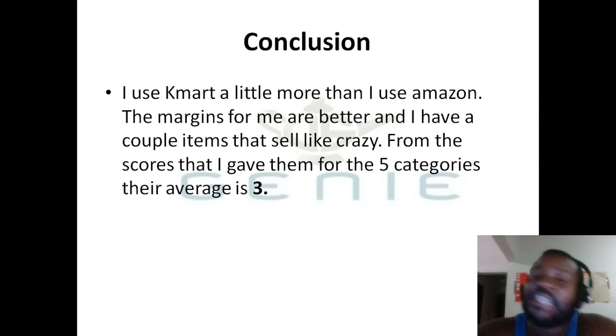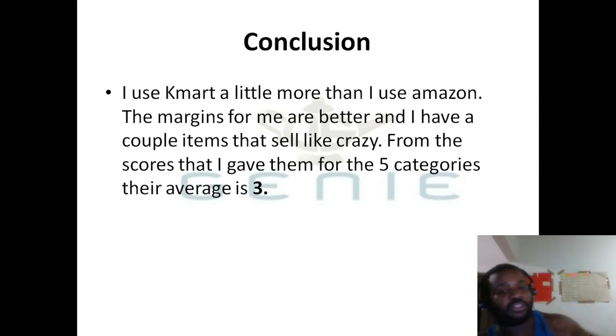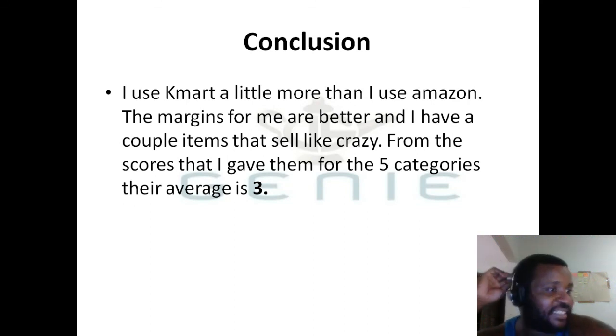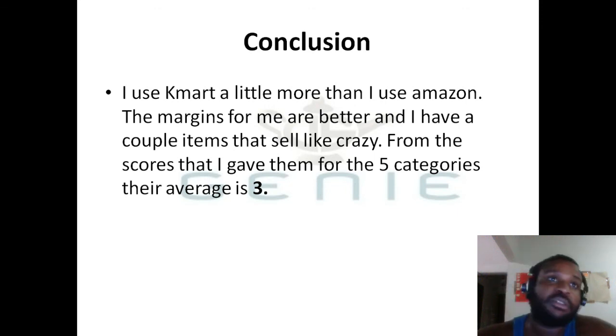The reason why I say that is because there's one item in particular that sells at least one a day, and when the price drops, it sells like four or five. I've sold as much as 10 of these items a day, right? When it's at its lowest, I make about $5 or $6 an item. When it's at its highest, I make about $15 or $20 an item, but it only sells like one a day.